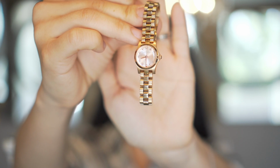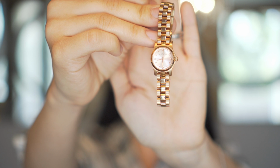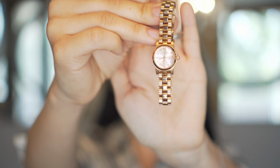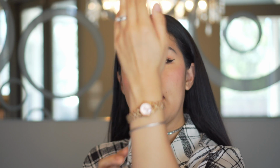And it's very feminine and dainty, and since rose gold's not really a common color that lasts throughout the years, I feel like it's trendy. I feel like getting a smaller watch like this can actually be classic. So the battery's not working on this one. I need to get it fixed. But this one I got at Nordstrom's as well, and it looks like this.